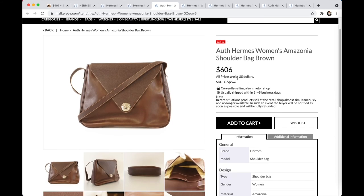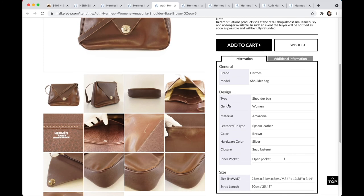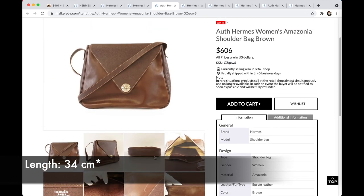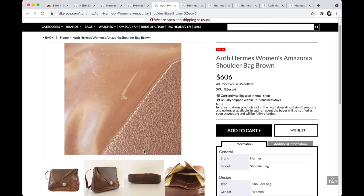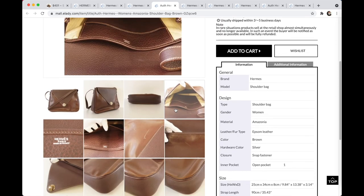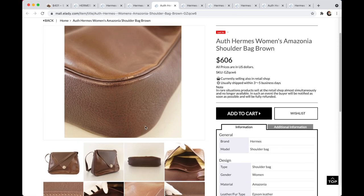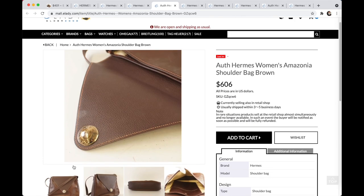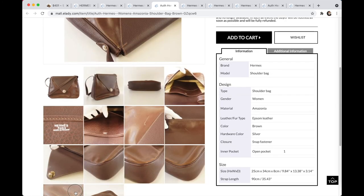Okay, this one, very interesting, $600. It's an Epsom leather. Size is 25 cm, so it's like a Speedy 25. It's a shoulder bag. There's some scratches here. There's no rank yet, or there's no score yet. It looks to be possibly AB condition. Oh, looks nice.